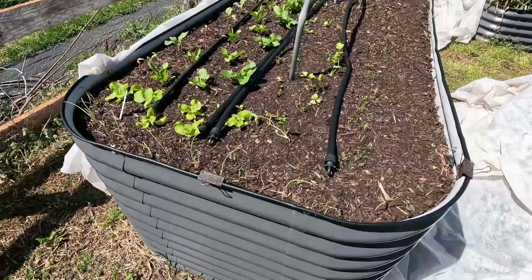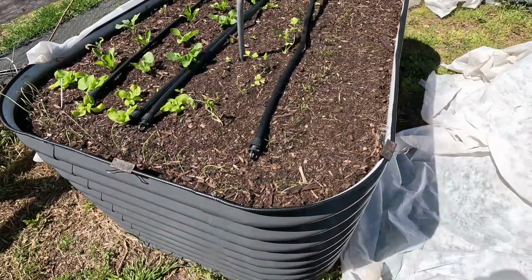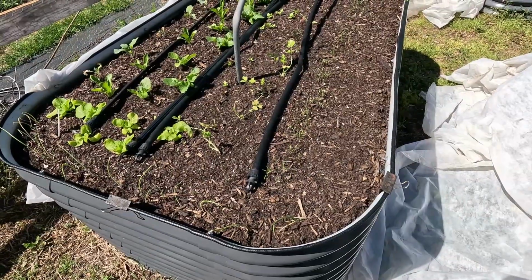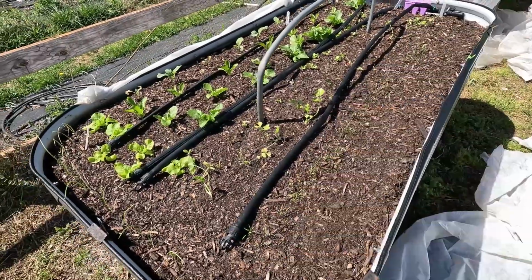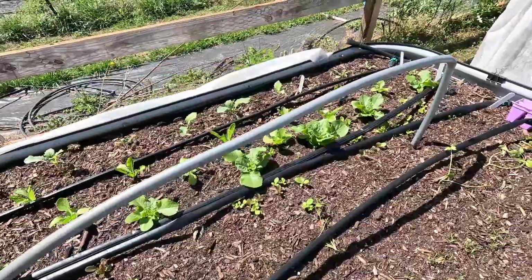Coming this way, I like to stick stuff at the edges of my beds. Those are all leeks. We have the Glow Stick sunrise mix carrots right here. I just planted some pak choi seeds along the very edge. Some rough looking cilantro, whole bunch of lettuces, and some kohlrabi mixed in there.